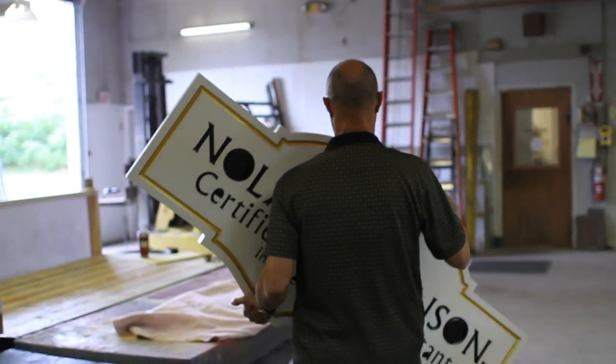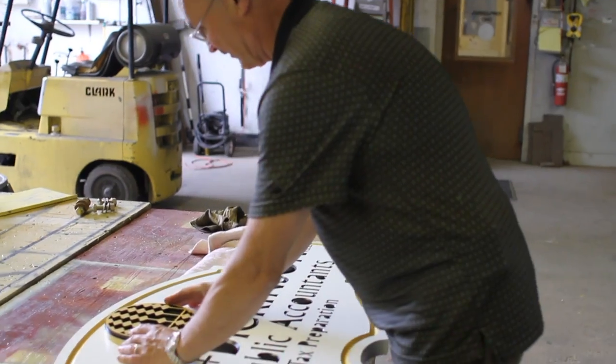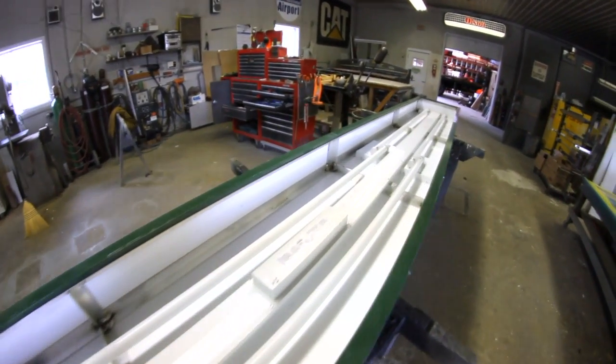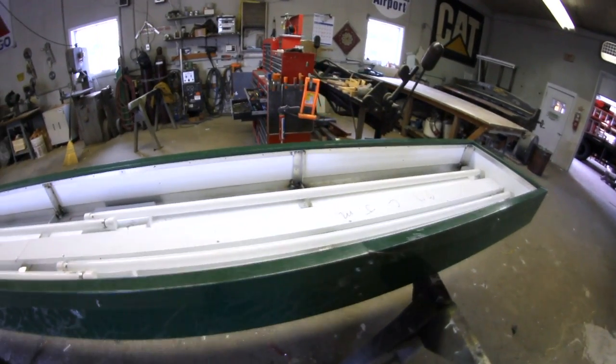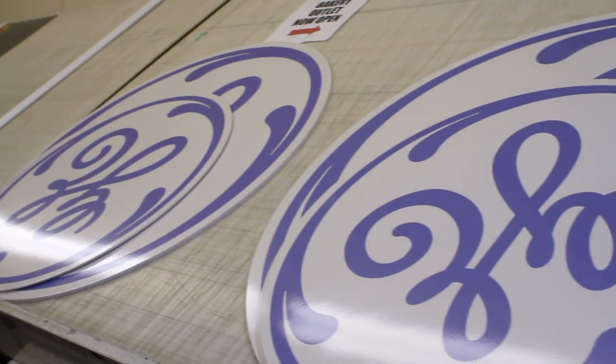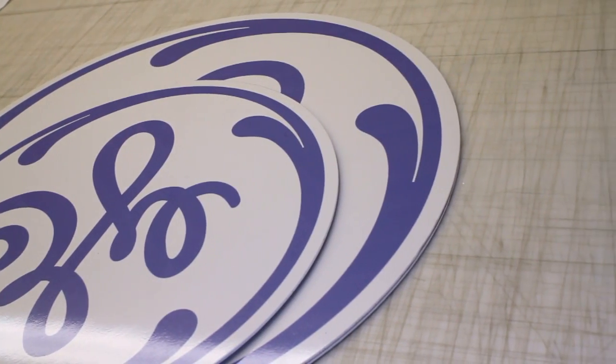Well, there's several different materials you can choose when you're building a sign, and some of them would be a shortcut, others are overkill, so we try to always balance the right material, the best material, to give you the best job at the most effective price point.